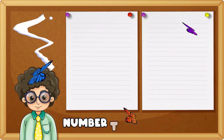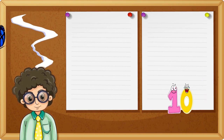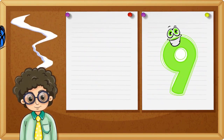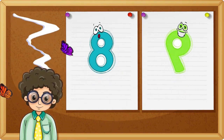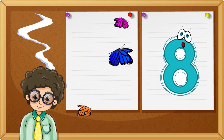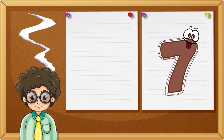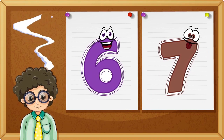Let us try to find the number that comes before each number. Before 10, number 9. And the number that comes before 9 is 8. Now kids, what number comes before 8? Right, it's 7. And the number that comes before 7 is 6.